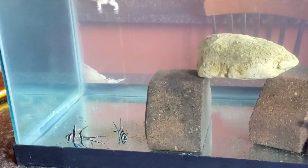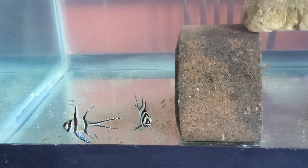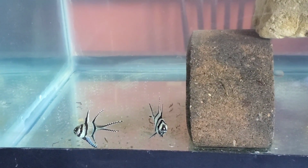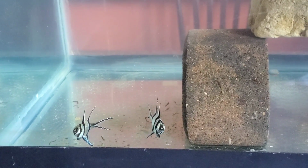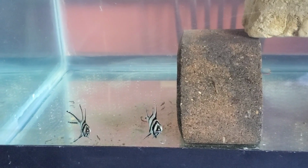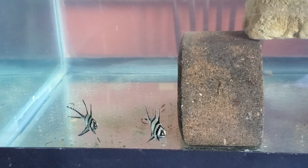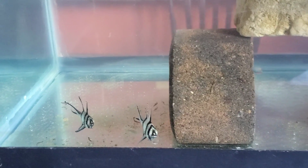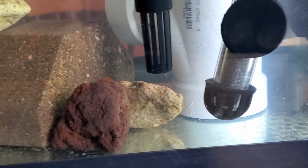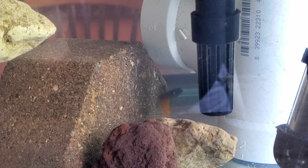So I just wanted to show you quick. Here's a couple of my cardinals. Just got them in here from Harry's Marine Life. They're looking pretty good for the morning after. Over here, I don't know if you can see him, that's the bicolored blenny. Of course, he's hiding, playing peekaboo.